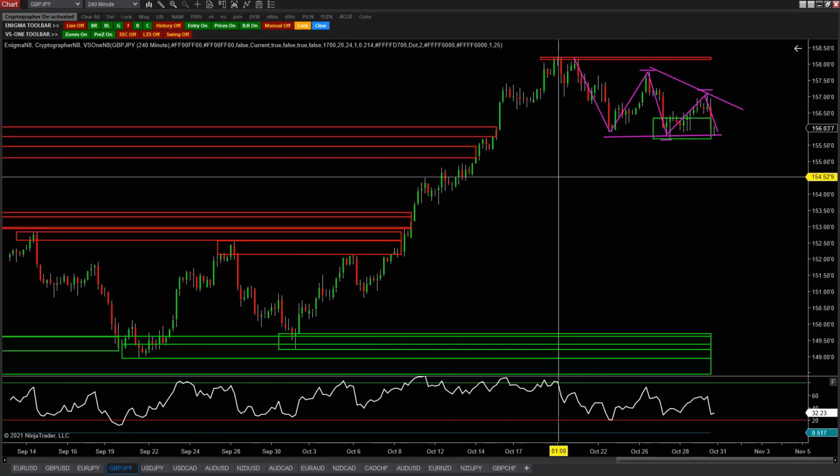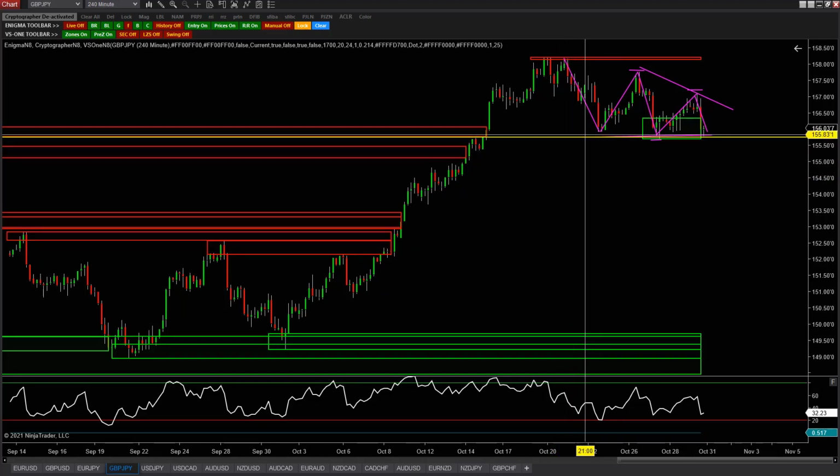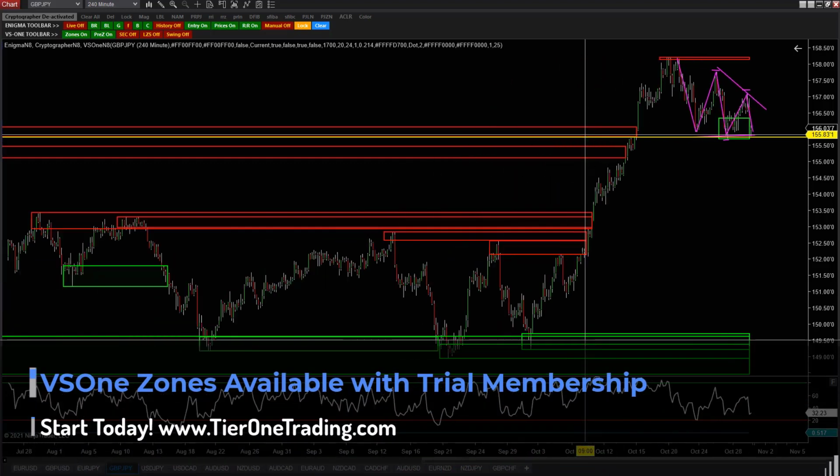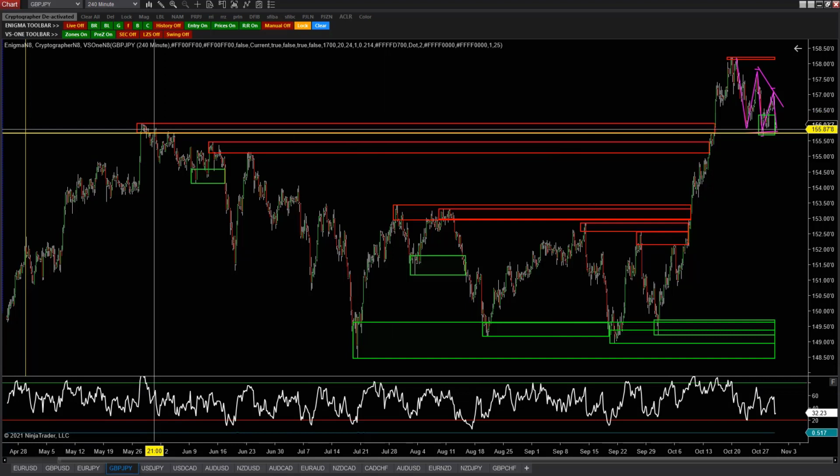Let's go do a 4-hour time frame. Yeah, make it easy. We got 2 VS1 levels right here. So you can see we're holding currently at the first VS1 level. If you're new, that's the red box on your screen. That's our visual structure indicator. That gives us a previous level of structure looking left.